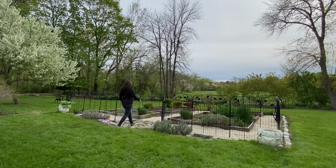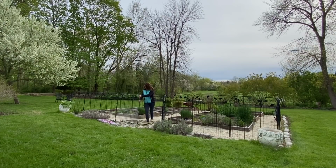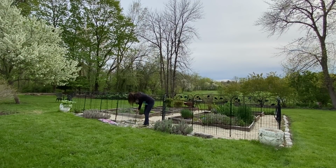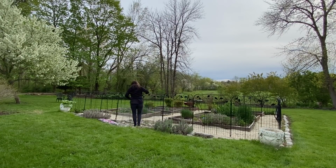My day is done in the garden for tonight, so I'm just going to close the gate here. I need to work on these doors too. They're makeshift, but I have to get something different to hold them closed because we do have deer, and I just don't want a deer to go in here and start eating. We already have issues with the rabbit. One baby rabbit flew the coop the other day when I was out there working.